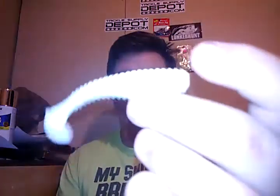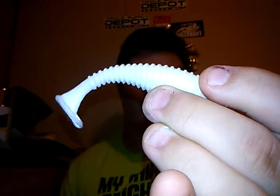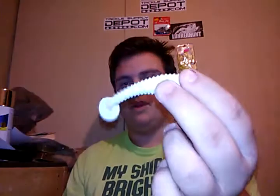It's an awesome bait, has a crazy thumping action. In my honest opinion, it's probably better than any swim bait I've used, besides for bass, I mean. Probably better than any other swim bait I've used, especially if they're aggressive.